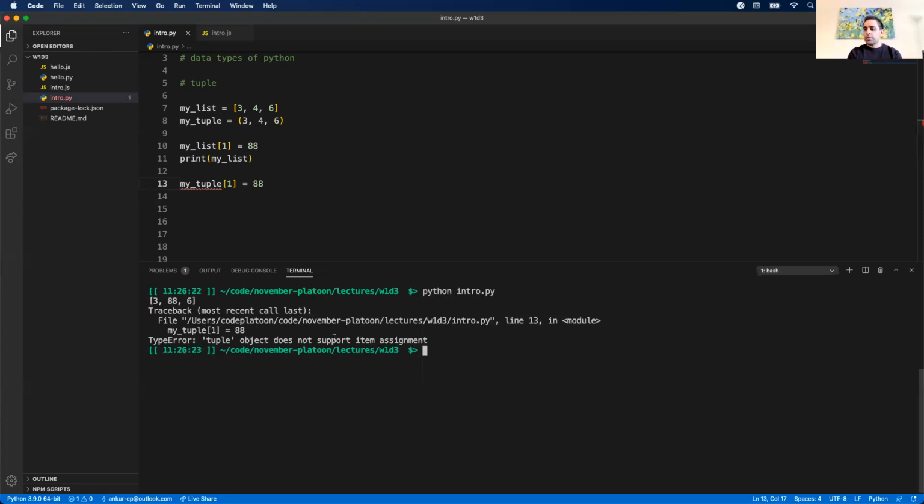I get tuple object does not support item assignment. Again, because this tuple is not mutable. It's immutable, which means it cannot change once it's been created. And this has value in certain applications when you're dealing with code that you don't want changed. Also, tuples can be used as indices because they're immutable versus lists cannot be used as indices, like in dictionaries, which we'll get to, which is a good transition, I guess. Dictionaries.